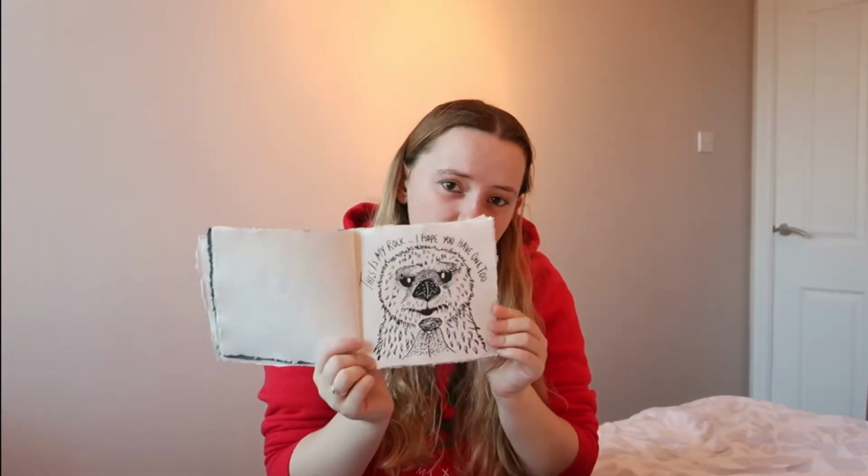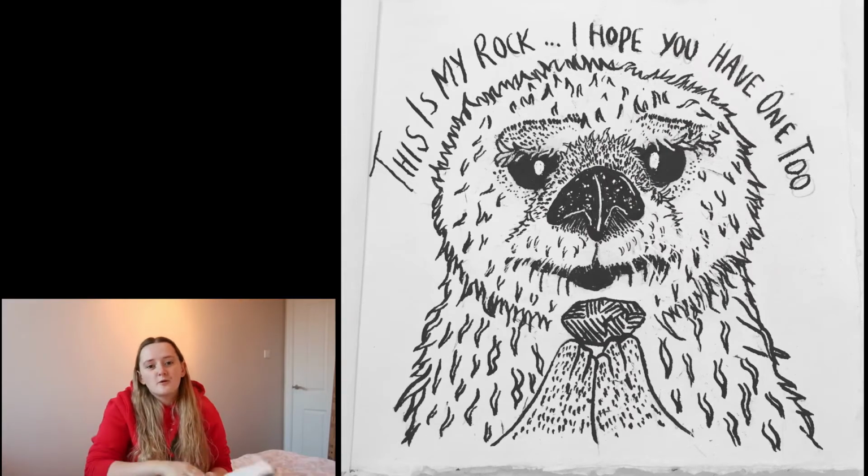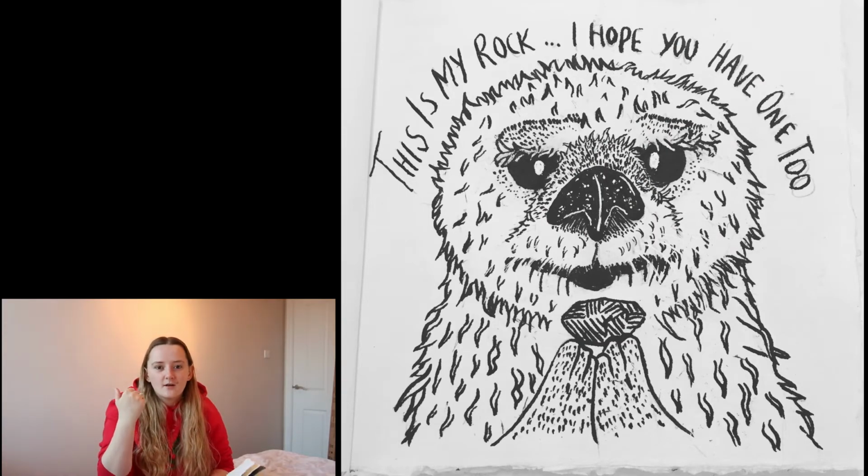And I drew this lovely little otter. Because I want to promote the use of science and art together, I used this as the first one to spread some educational stuff. So otters have rocks that they keep in little pouches, and they use these rocks to break up shells and to help forage. Not a lot of people know that they will have their favourite rock. So in this one I said, this is my rock and I hope you have one too.